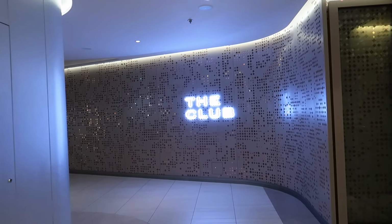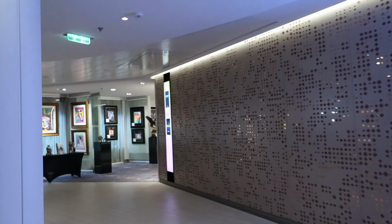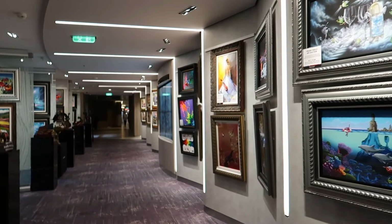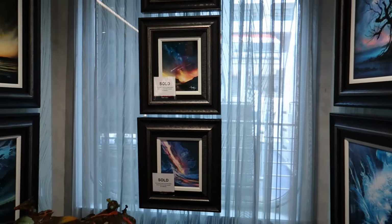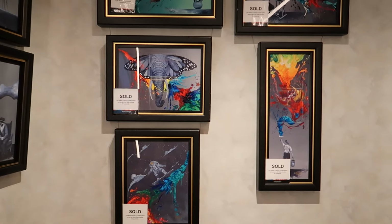Okay, so from the club we'll head to the aft of the ship, or the back of the ship. And again, this is going to take us through the Park West Art Gallery, so you can check out some of the art as we head by. Oh yeah, so you can definitely buy these. This one says it's sold here. Oh yeah, there's lots of them that are sold. Pretty neat. Oh wow, yeah. I would say most of them are sold.